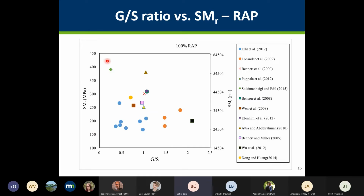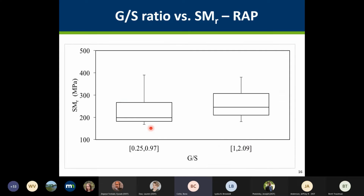In this figure, these are the papers from which we collected the data. On the y-axis, we have their summary resilient modulus values with their corresponding gravel to sand ratio. As you can see, there is no consistent trend between the gravel to sand ratio of these materials and their summary resilient modulus values. So we try to put them in different groups. There is a wide range of the data that we collected between maximum and minimum, but overall we have these box plots that show how the resilient modulus of these materials changes with the gravel to sand ratio.